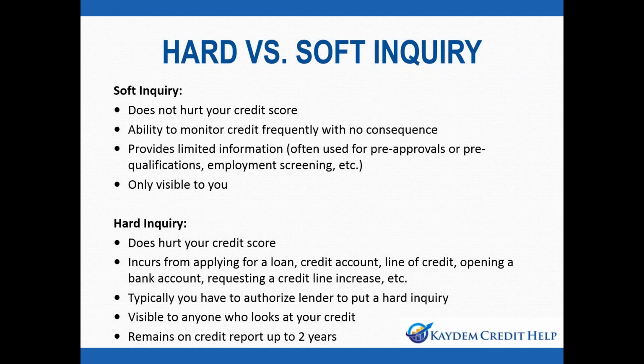Versus a hard inquiry, which is going to impact your score about 2 to 3 points per inquiry, depending. Again, it occurs like Mike was talking about when you're applying for a line of credit or any type of loan. And you have to authorize this with the lender. If you didn't authorize it, it's easier to dispute. It's visible to anyone who looks at your credit.